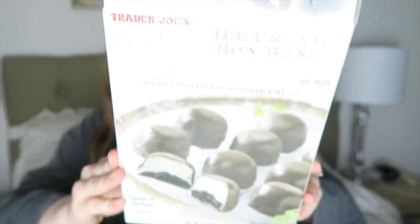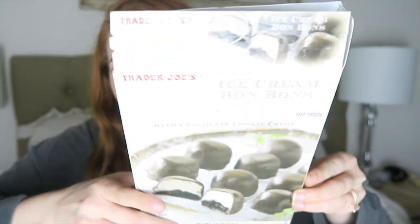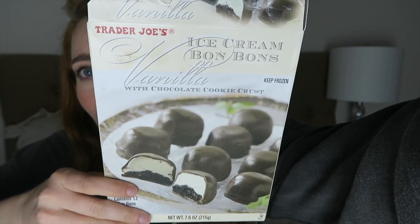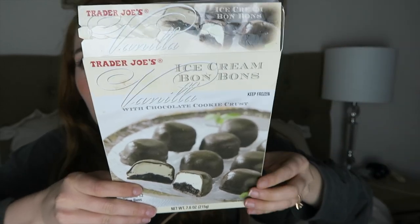All right, so the next item here is, oh, we got a bunch of snickety snacks. So who doesn't love to talk about food or look at food? These are so stinking good. They're from Trader Joe's. The reflection is terrible. One second. There we go. These are the Trader Joe's ice cream bonbons with a cookie crust. I feel like I'd walk past these all the time.